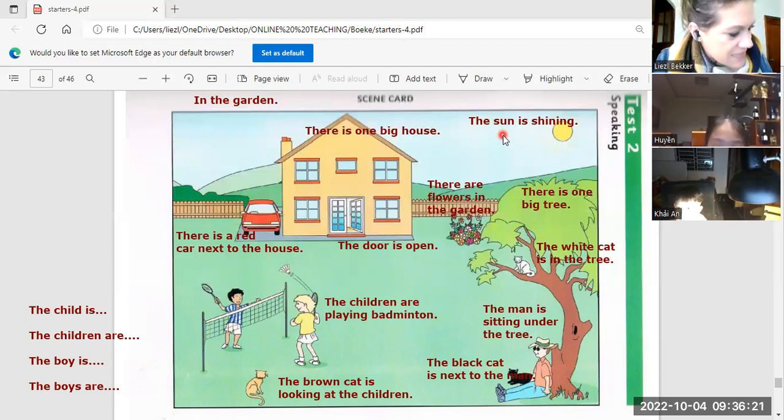Okay, tell me about the sun. The sun is shining. Shining. Tell me about the house. There is one big house. Khai An, tell me about the door. The door is open. Tell me about the car, Huyen. There is a red car next to the house.